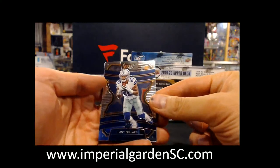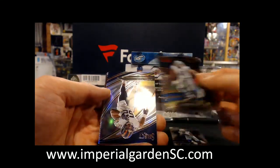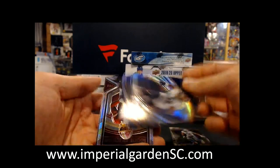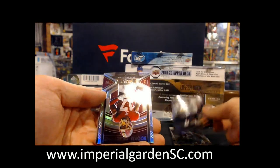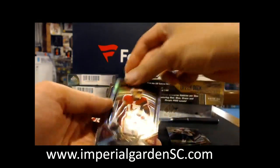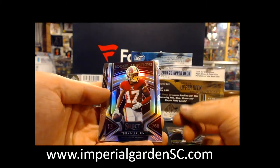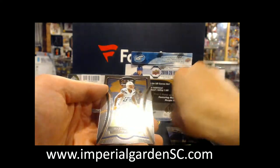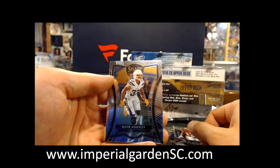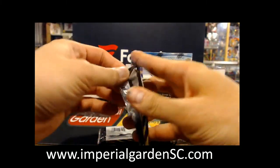Got Tony Pollard, rookie. Jelani Tavai, rookie. Khalil Mack, Prism. And Terry McLaurin, rookie selections. Redskins. No serial number on it. And Nasir Adderley. All cards all hits there.